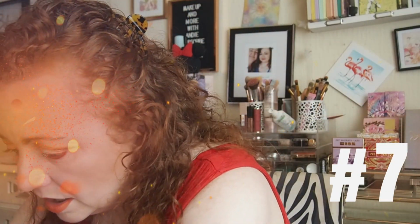Position 7. I would say that's wrong actually. Position 7 I would say is this one, and just because it's in position 7 doesn't mean it's not a good palette. It just means I've not had that much time with it. I want to keep this one really for around the Christmas holiday period. I wanted to use it though because my friend Karen asked me what I thought of the formula and asked me if I would use it.